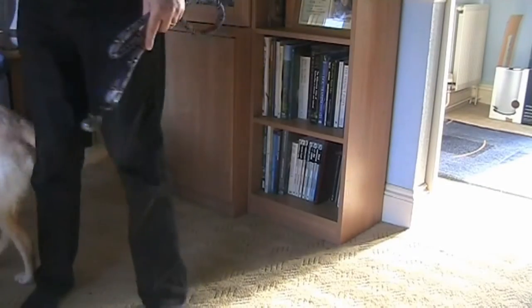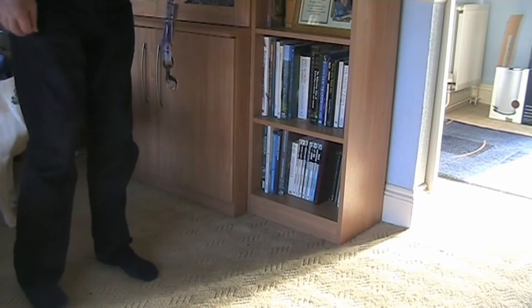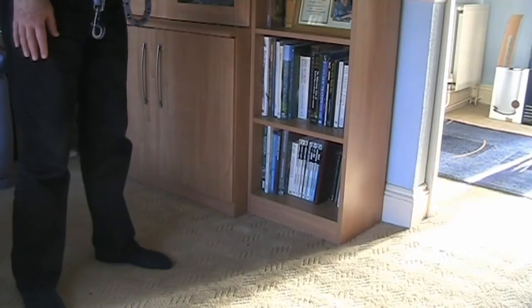Okay, let her off the lead. Right, go on there, Misty. Yes. Now, the next test is long-term memory, and I'm going to put the treat somewhere else. I'm going to take her out of the room for 5 minutes. And then we'll see if she's got long-term memory as well.